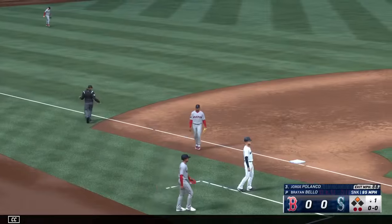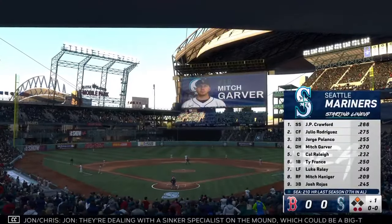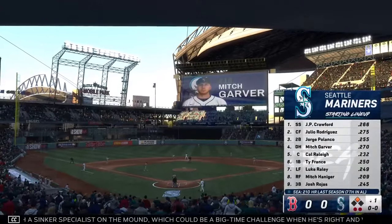Batting fourth, the designated hitter, Scott Servais, lined up for the Seattle Mariners. They're dealing with a sinker specialist on the mound, which can be a big-time challenge when he's right and working mostly from the knees down.